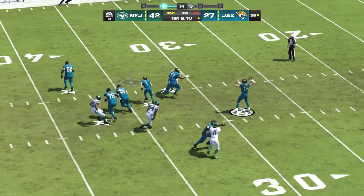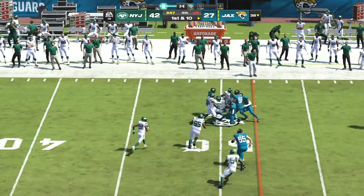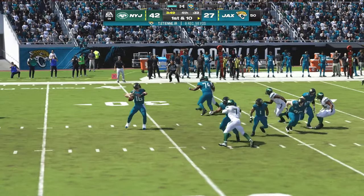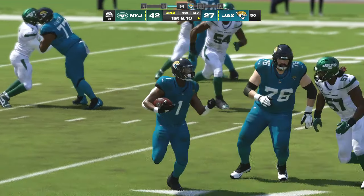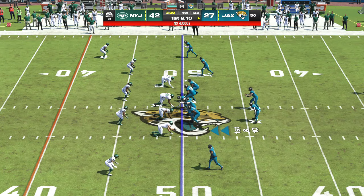Throwing now, Lawrence on first down. Screenplay, here's Etienne. And he'll be stopped right at midfield. 12 more yards there and another first down. And when you have success throwing the football, the old cliche becomes true. The playbook opens up wide, and these screen passes, they become even more difficult to stop. They're going to hurry back to the line now.